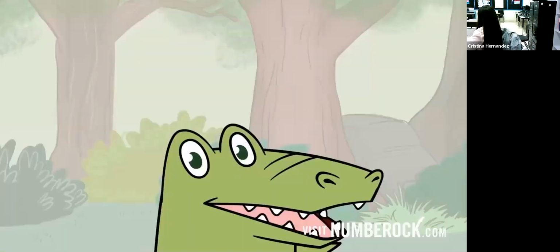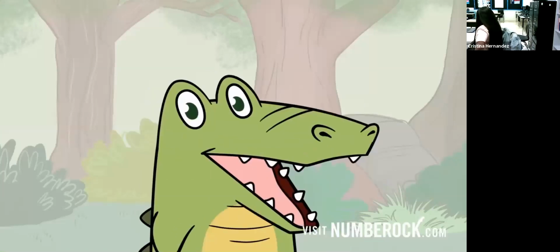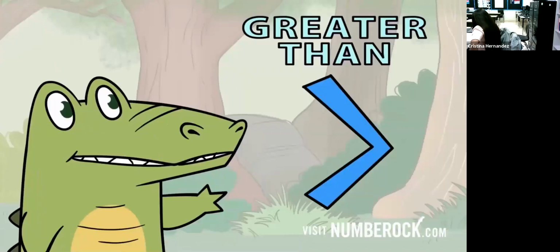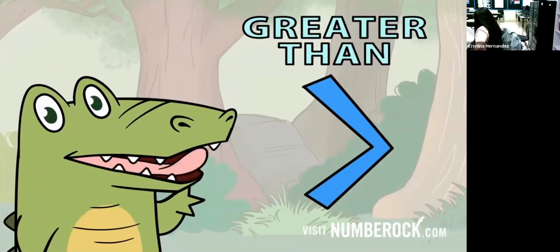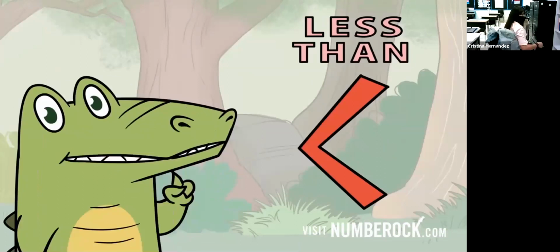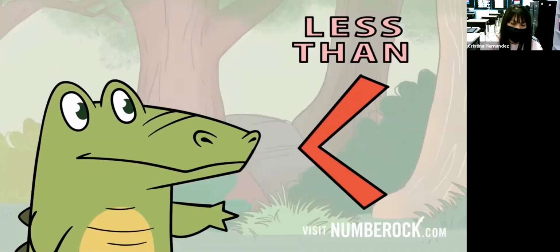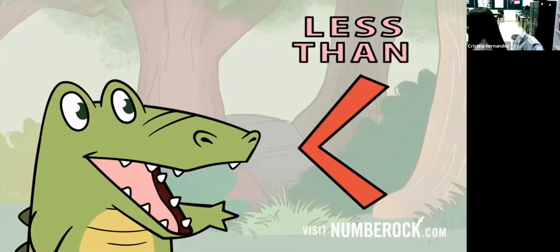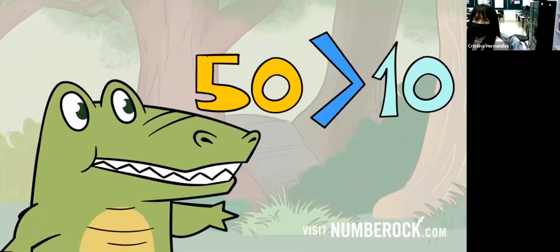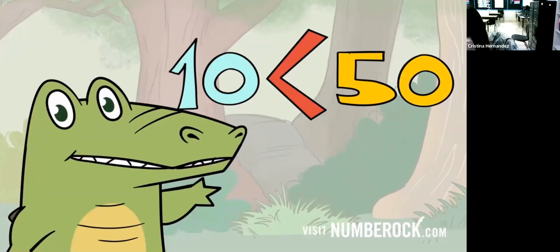I'm an alligator, so let's keep this snappy. I'd like to take this opportunity to tell you that the greater than symbol goes from big to small, and it's called the greater than symbol. The less than symbol goes from small to big, and it's called the less than symbol. The larger number always goes on the open side of the angle. For example, this reads as 50 is greater than 10, and this is read as 10 is less than 50.